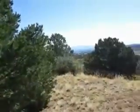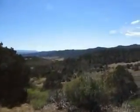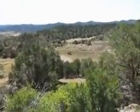You'll see the nice valley land that you get with this parcel, and it's just a little more than 35 acres. It's got one pumper gas well on it. It's right down there.